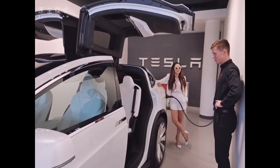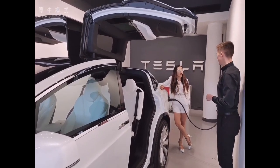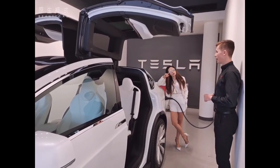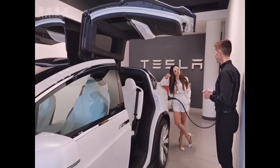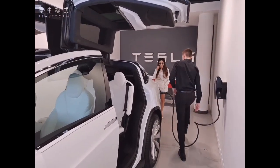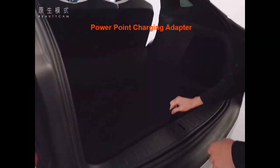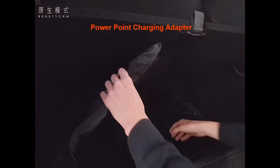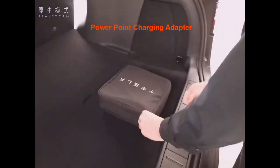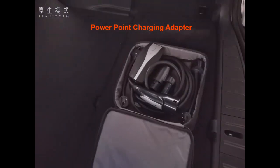And then when you're at the ski resorts, a number of ski resorts actually have these chargers. A number of them, not all of them, otherwise you can plug into a power point as well. So in the back of the car, you need the mobile charger. The wall charger. This one here, you can plug straight into a normal outlet and then into the car.